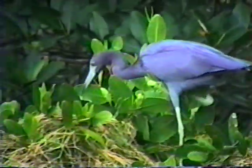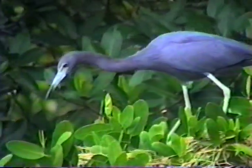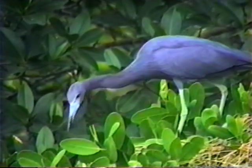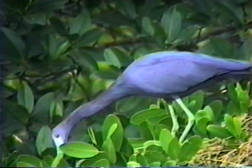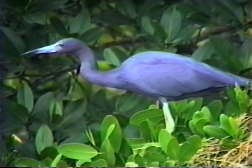The little blue has a uniform blue-gray color when flying. When the bird is seen from the back, the blue phase may be confused with the tricolor that has white underneath. The young little blue may be confused with the snowy that has yellow feet, an all-black bill, and yellow lore.